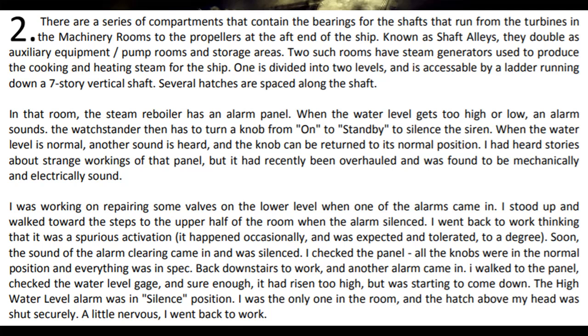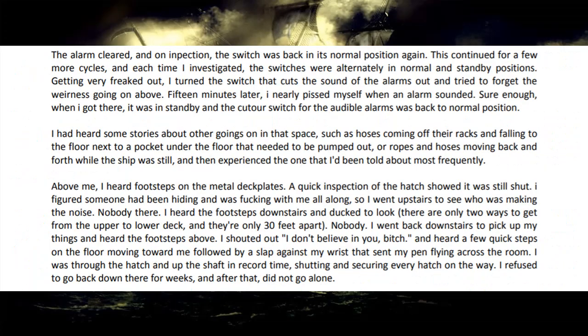Back downstairs to work, and another alarm came in. I walked to the panel, checked the water level gauge, and sure enough, it had risen too high, but was starting to come down. The high water level alarm was in silence position. I was the only one in the room, and the hatch above my head was shut securely. A little nervous, I went back to work. The alarm cleared, and on inspection, the switch was back in its normal position again. This continued for a few more cycles, and each time I investigated, the switches were alternately in normal and standby positions. Getting very freaked out, I turned the switch that cuts the sound of the alarms out and tried to forget the weirdness going on above.